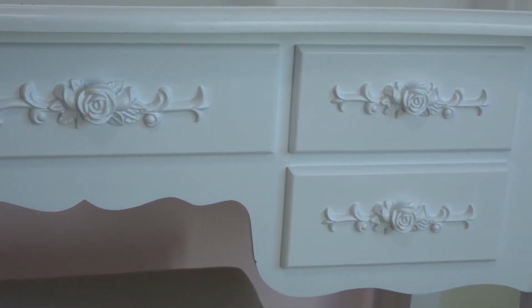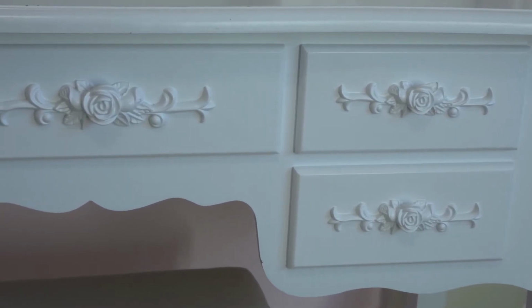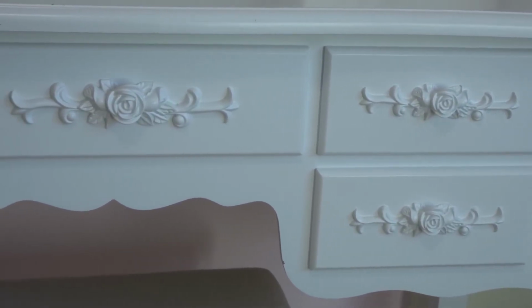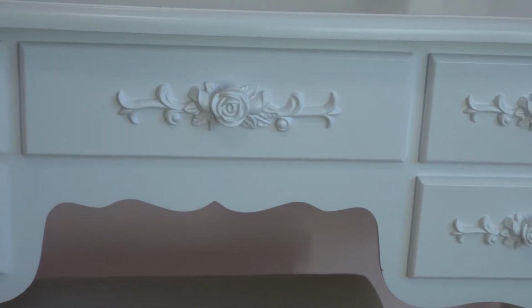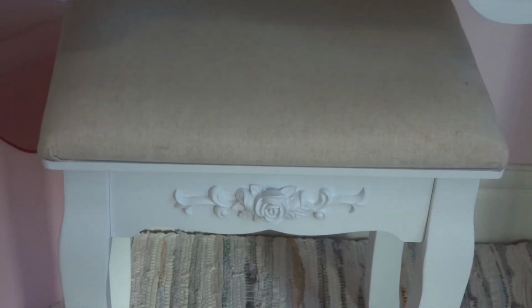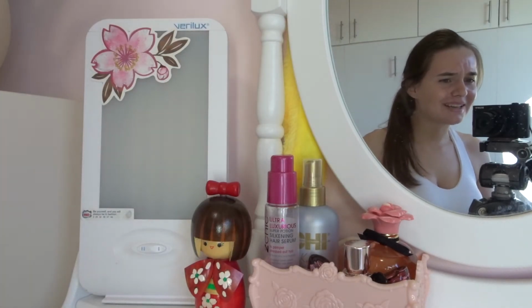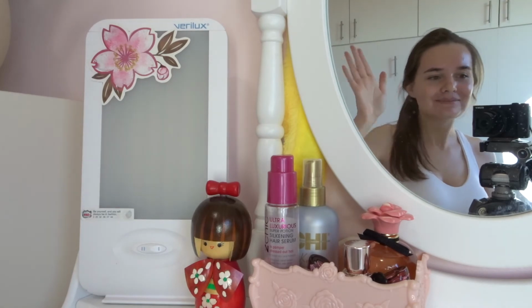When I was looking for a vanity, I saw this one and immediately knew it was the one I had to have. It's just so girly and feminine, and it really fits the whole vibe of the room that I'm going for. And the little stool. The stool is so cute. I'm trying to stay out of frame because I don't have any makeup on, but hi.